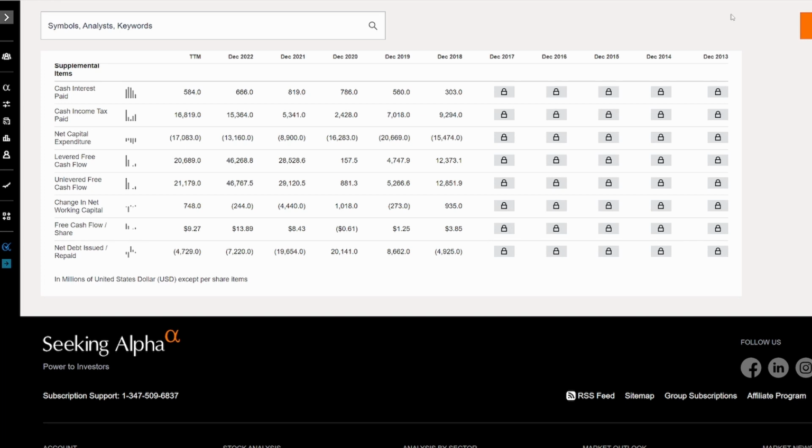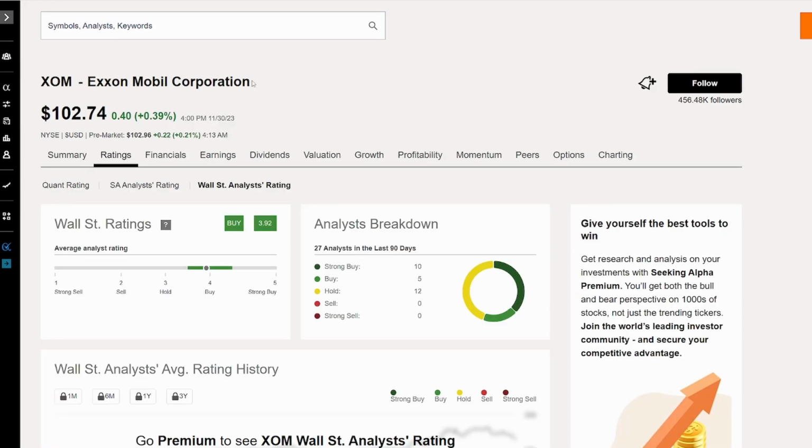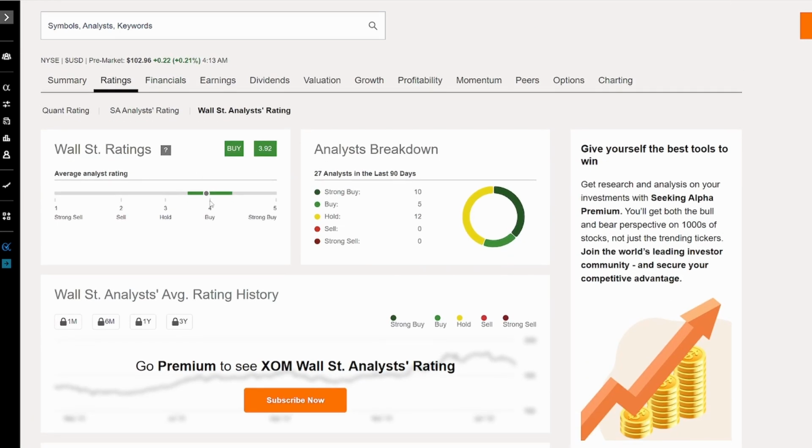Before we take a close look at our intrinsic value calculations, I do want to check how Wall Street thinks about it, and as you can see, the analysts have it rated as a buy.